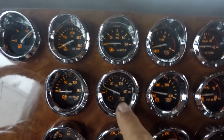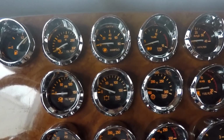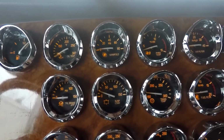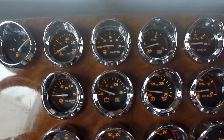This here is the load suspension gauge. What it does is tells you how much air pressure you have in your air bags on your suspension. What that airbag suspension gauge does, it will help you guesstimate how much weight you have on your truck.